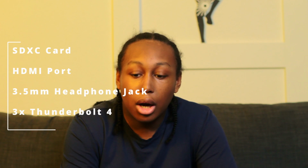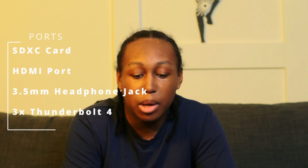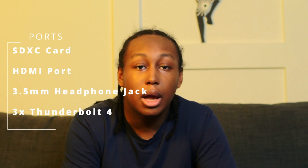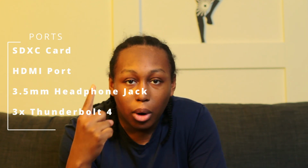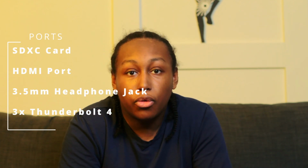Now, ports on this thing is very big. First off, we have an SDXC card slot, which is one of the big SD cards. You also get an HDMI port, a 3.5mm headphone jack. You've also got not just only one, but not even two, but 3 Thunderbolt 4 USB-Cs. When I said about gaming, this will be able to do gaming in the next software update. Now, there'll be a link up here telling you about the macOS Sonoma update.